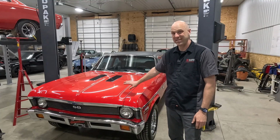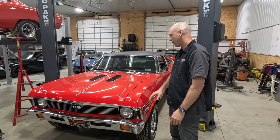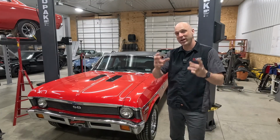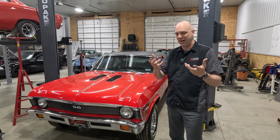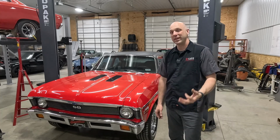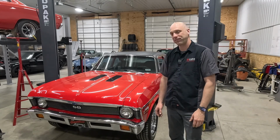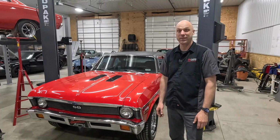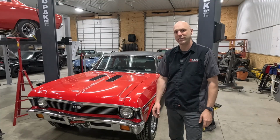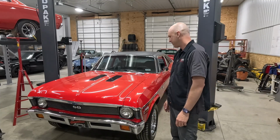I haven't started it since. I just can't, I won't. I don't want to cause any more harm than is already caused on it, but we'll drain the fluids and examine them as they're coming out to see if we can get some sort of a clue ourselves. And then we'll wait for the engine guy to give his diagnosis, and then we'll get it back in here. Then we'll be able to hear it run, see it drive, and it's going to be great.